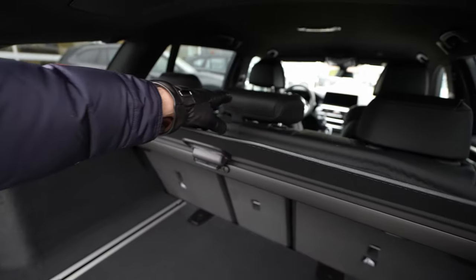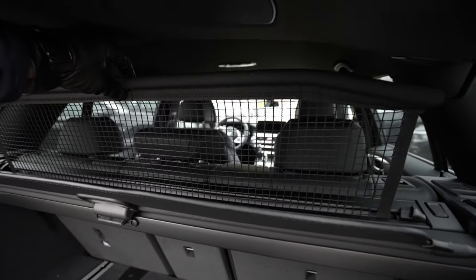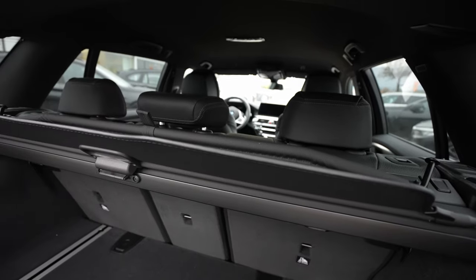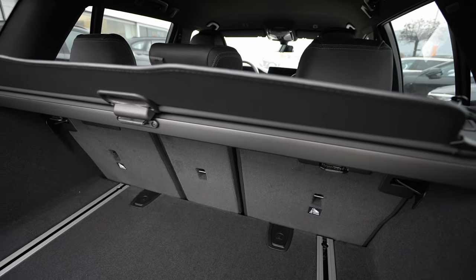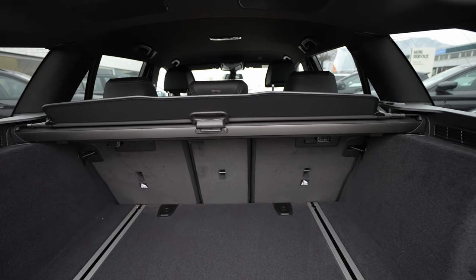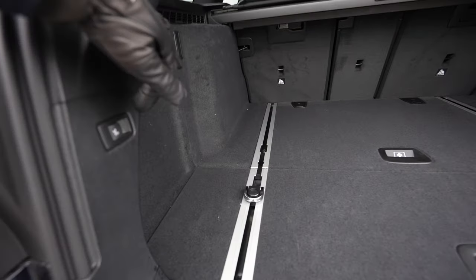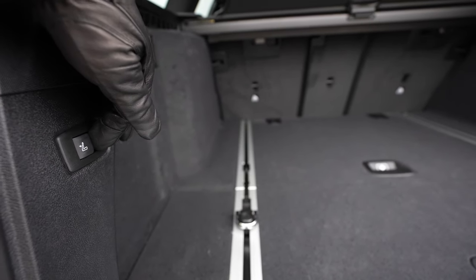And also the car comes with this net, if you have dogs or stuff like that, you can put it on the roof. And yeah, it's very helpful. I'm not going to take this out, but you can imagine how the car will look without them. But I will fold the seats for you. So look how simple it is to fold.